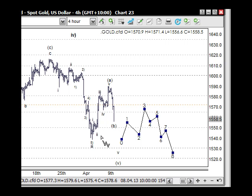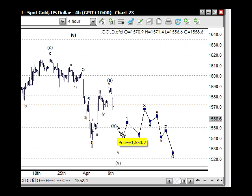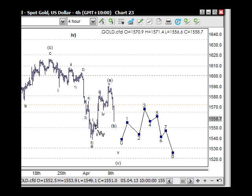There's a guideline in alternation. If wave 2 is simple, then wave 4 is normally complex. That's the same within corrections as well. So if this wave A here is simple, then wave B can be complex, or it can be more simple. So it's either one or the other all the time. So it's always alternating. It's like wave 2 was complicated here, but simple here. So it's just the way that it works. So yeah, it's always just something to look at.